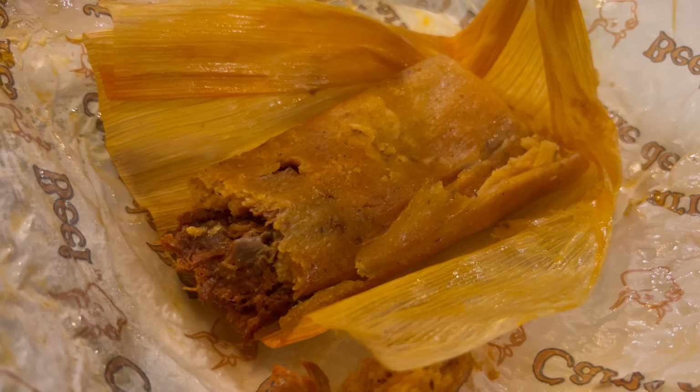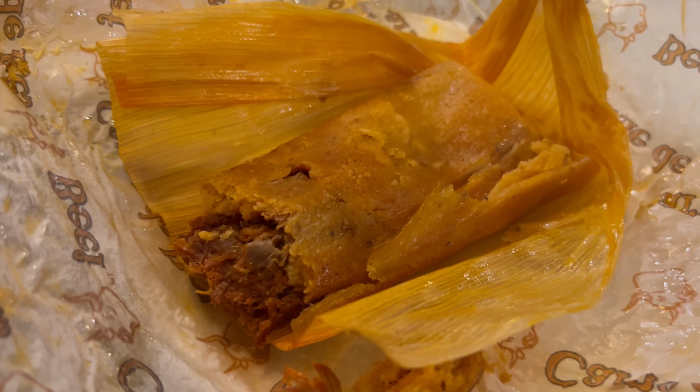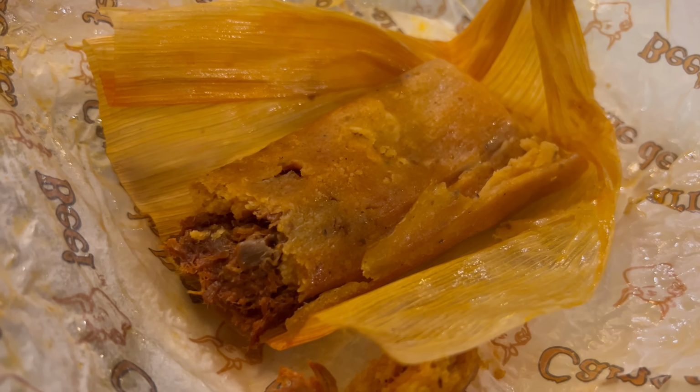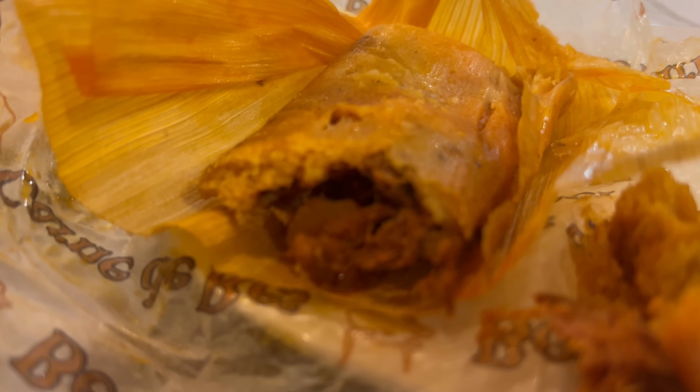The tamale exterior, while it does have a bit of an earthy corn flavor, unfortunately it's very dry, leading to a thick and dense cakey texture. It makes you want to reach for a beverage very quickly, and not all that satisfying to eat. The beef in the center, unfortunately, is dry as well, relatively tough, a bit chewy. Not a great texture there, especially given how dry that corn exterior was.